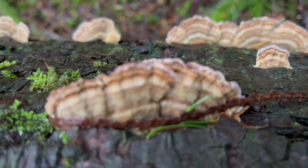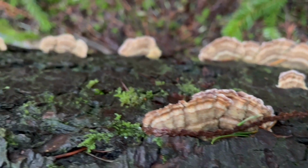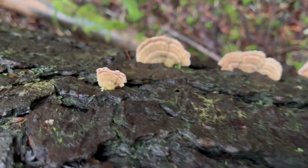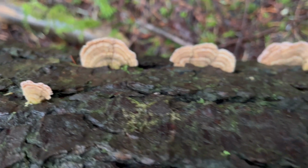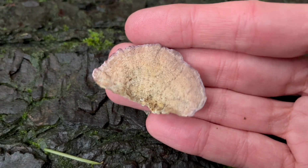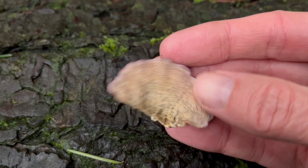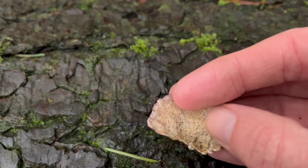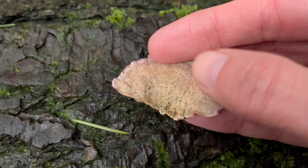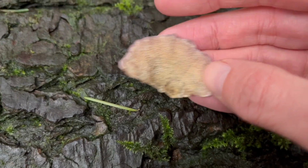And you can see that little violet at the margin, just a slight violet hue. So again, at different stages of growth, you're gonna see different degrees of that violet color. And if we flip this over, we see a little bit more of that violet color at those cap edges and a little bit of a rough toothed surface. So very different from the small fine pores that you're gonna see on turkey tail. So again, good one to be able to differentiate from the one that a lot of us are after, the turkey tail.